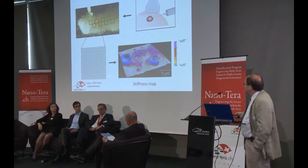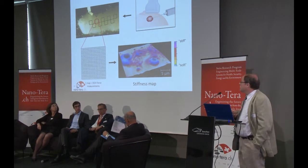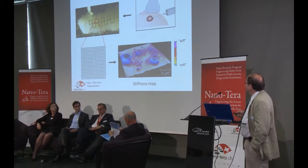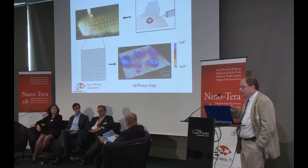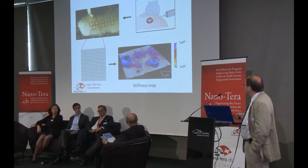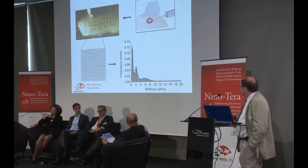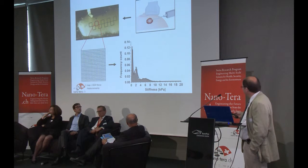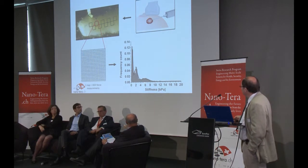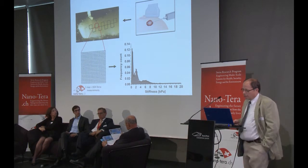And out of that, you get a map, so it looks like an image, but it gives you the information about the stiffness. And out of this, you deduce the histogram. So this histogram is basically then the characteristic for us. As you see here, several peaks with different stiffnesses. So we will see that this is already telling you a lot.